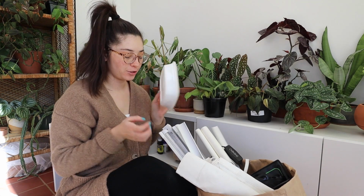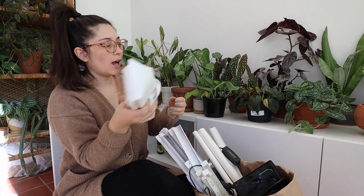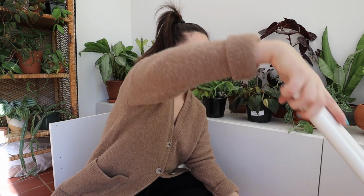Okay, so this load is mostly extra plant lights and stuff, but this is a repotting tarp. I don't know exactly where to put this. I'm thinking I'll put it with pots for right now. I might not have space to keep that in there. I might put it in my plant tools one, after this.